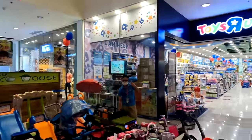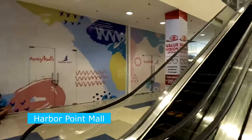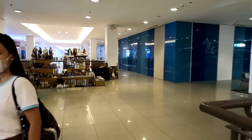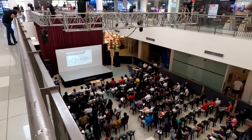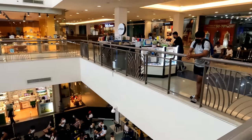This is the Harbor Point Mall. Hey, Toys R Us. This is where the bus drop is. They're teaching a class on driving rules, right of way rules, section 42-8. I wonder if it's a class they have to go to for breaking the law or what, I don't know.